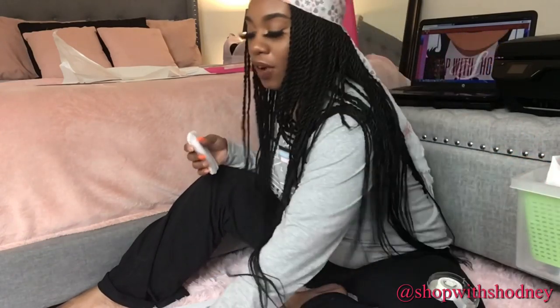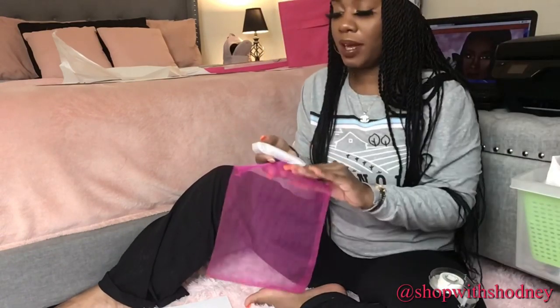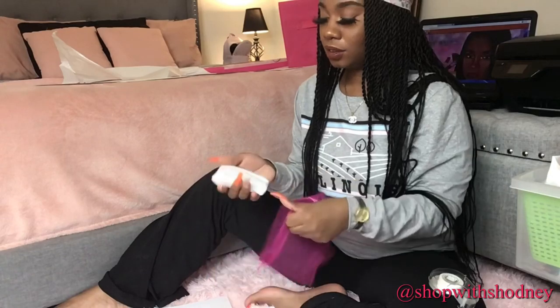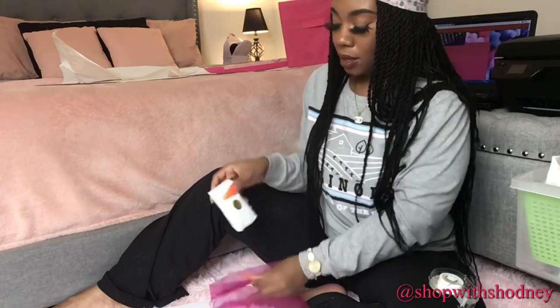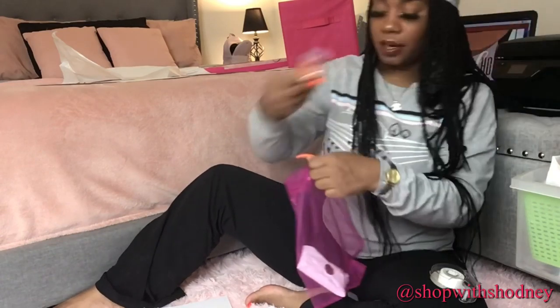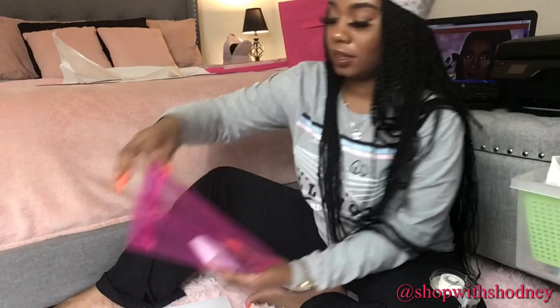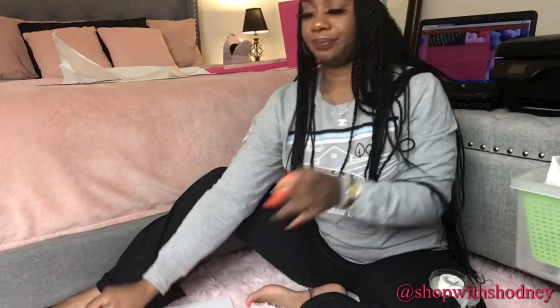Boom. All right, so for pickup orders, it still gets packed up in the organza bag, but it doesn't go in the bubble mailer. It goes in my pink two-handle bag. So I'm going to go ahead and put this right here. Put a business card in there. And then I'm going to slap that right there.